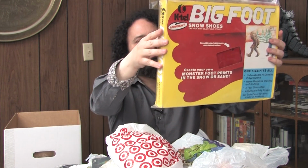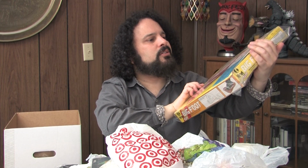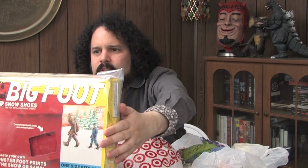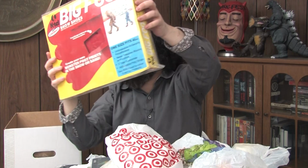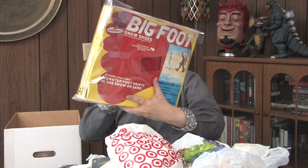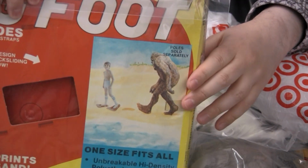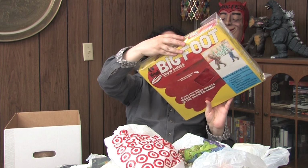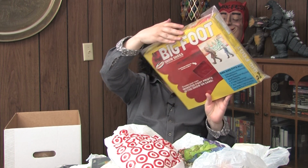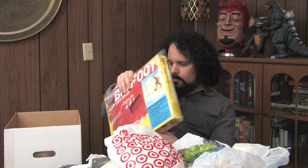And you can see the artwork. Here's a kid following in Bigfoot's footsteps right there. But then if you turn it around, that's in the snow, but you can also use it on the beach. And here it is on the beach on the reverse side. Now Bigfoot's following the kid. So snowshoes, and they can also be used on the beach. They're big plastic feet that are strapped to your boots.